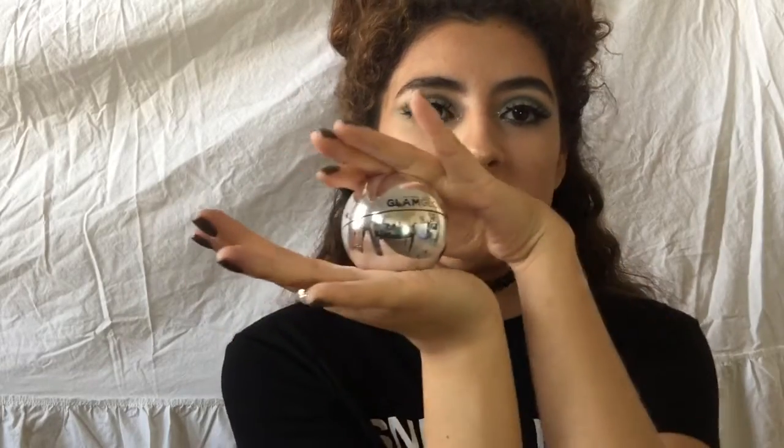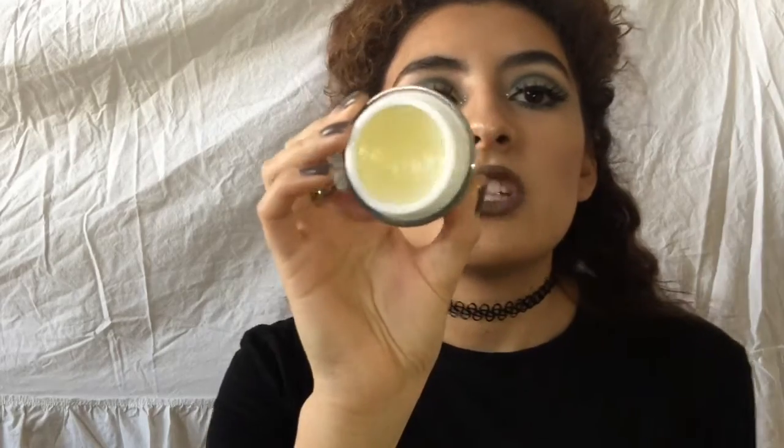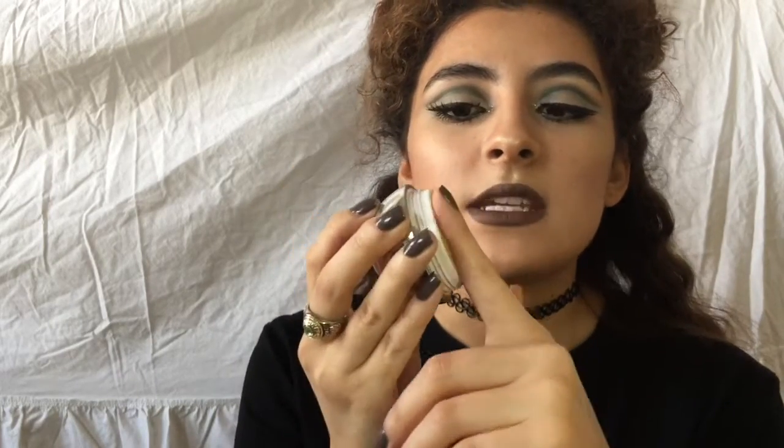So yeah, the GLAM Glow Wet Lip Balm Treatment in Pop Mud, I think that's what it's called. It's a lip balm and it comes in a little ball like this, which I love. I got this this month. I've just been using it so much. It's kind of empty. It was up to here and I used a bunch of it because it's such a good lip balm. It has a minty scent.